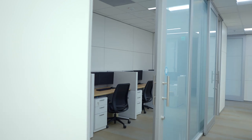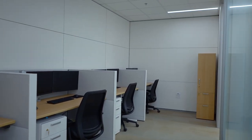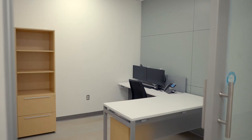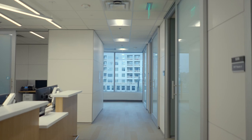Being in the same building with Sanger Heart and Vascular Institute has created an opportunity to participate in a multidisciplinary pulmonary hypertension clinic. The clinic space will accommodate multidisciplinary team members required to manage patients with complex medical disorders. Space for clinical trials has also been designated as we offer this new opportunity to our patients as part of the integration with Wake Forest Baptist Health. We are excited to offer our patients these expanded services at the Jan and Ed Brown Center for Pulmonary Medicine.